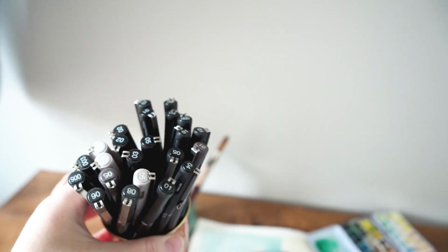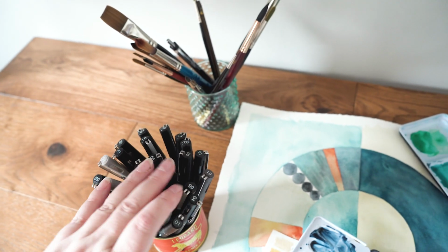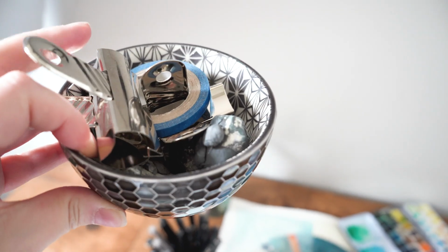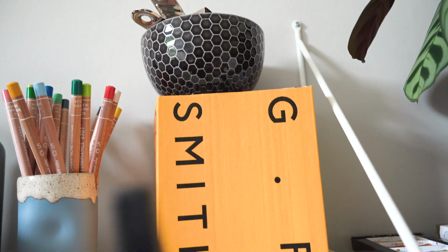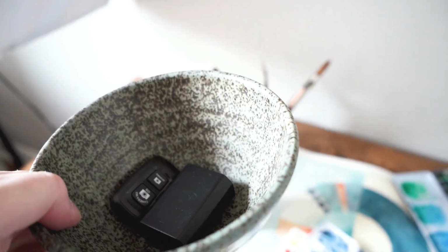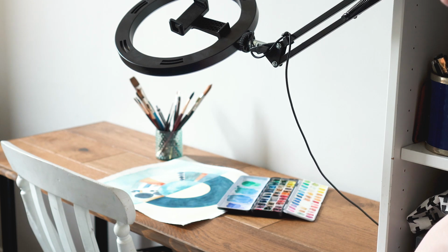I've got more fine liner pens than most people would know what to do with. Most of these are black, and then some of them are different shades of grey, and they're all different sizes. I've got this bit of paper samples from GF Smith, which is just fun. This little bowl of masking tape and erasers and clips, which are just things that I need on hand that I can just grab. Some coloured pencils in here. I don't use those so much, but they look pretty, so I've got them out. And then this little bowl has spare batteries, and I keep some memory cards and things in there for where I'm filming.